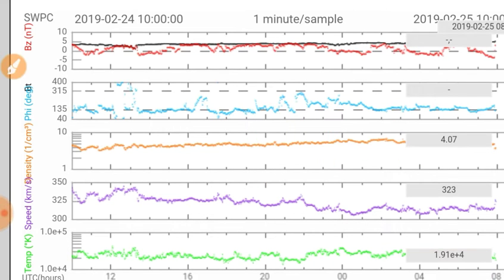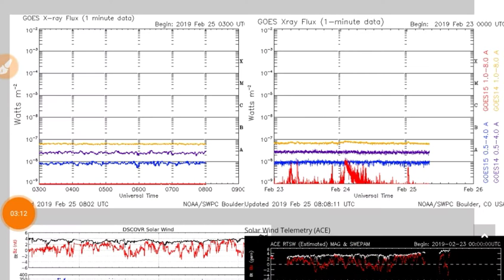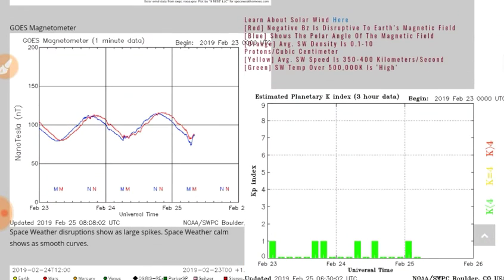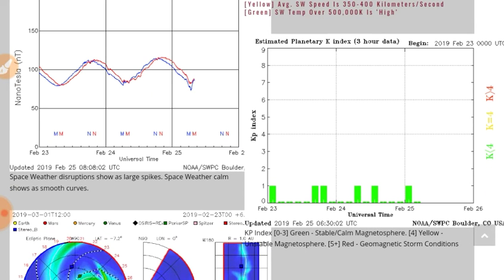We got an extremely low solar wind at 4.07 protons per cubic centimeter, and the solar wind speed all the way down to 323 kilometers per second. So a very low, weak solar wind. Next we'll go to spaceweathernews.com. We see the X-ray flux is quite flatlined there. No significant flares. Magnetometer still looking smooth. No expected abnormalities in that.